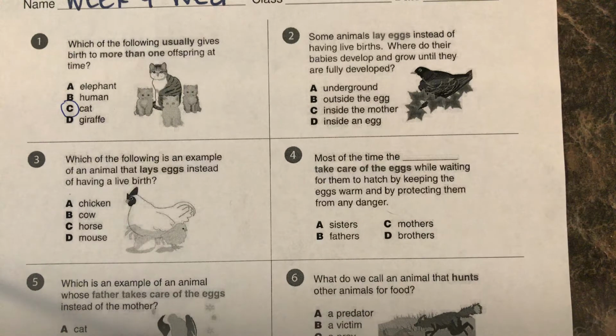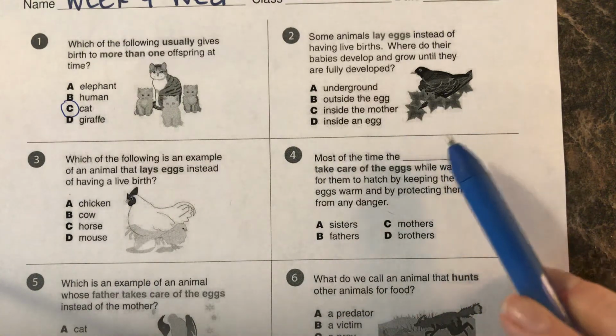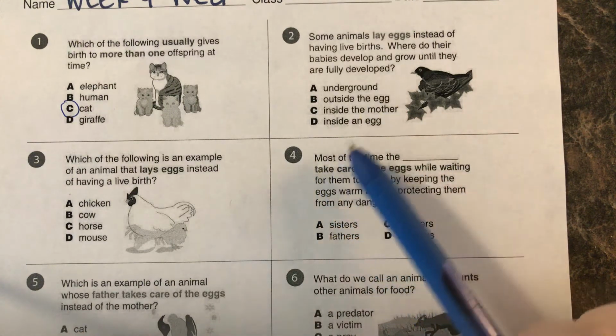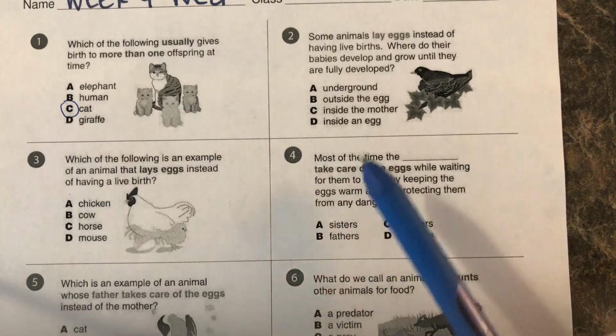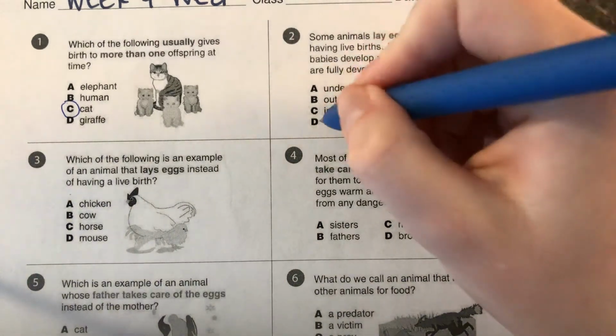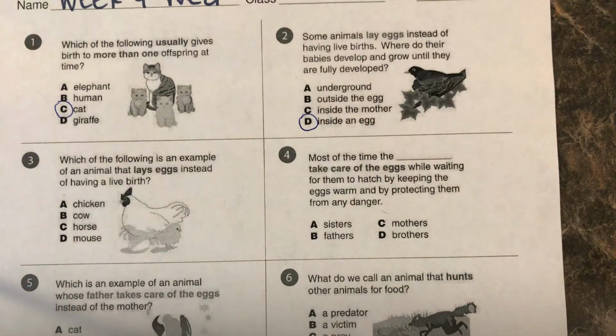Number 2, some animals lay eggs instead of having live birth. Where do babies develop and grow until they are fully developed? Okay, so if we're talking about a bird who's laying eggs, do they usually stay underground, outside the egg, inside the mother, or inside the egg? So let's just take a baby blue jay. Okay, that's a type of bird. Where does a baby blue jay stay after the egg has been laid? It stays inside the egg until it's ready to hatch.